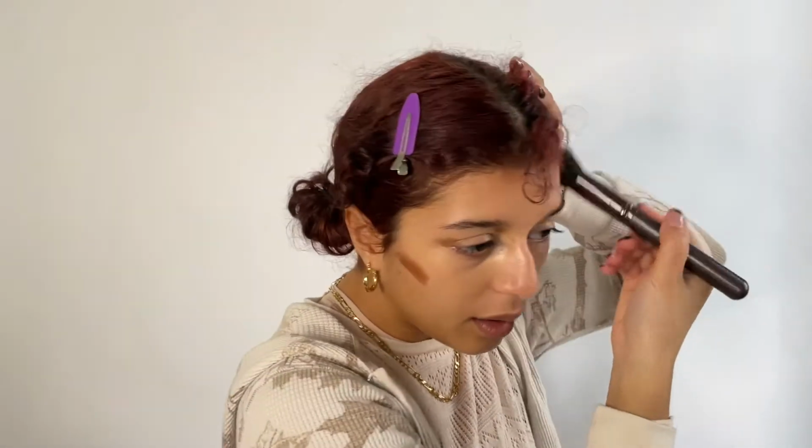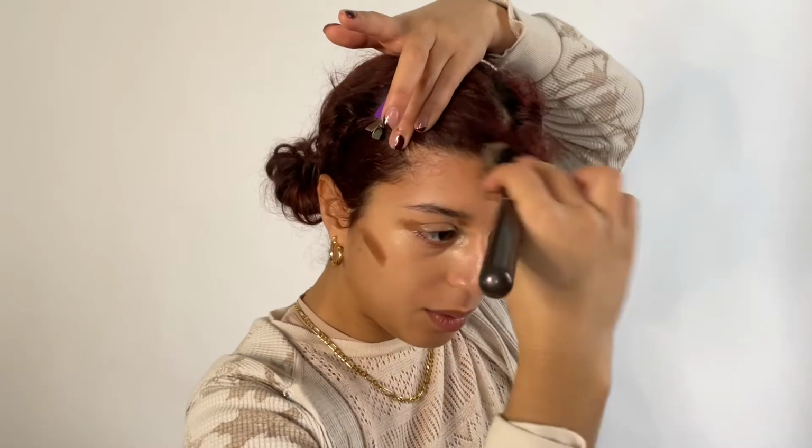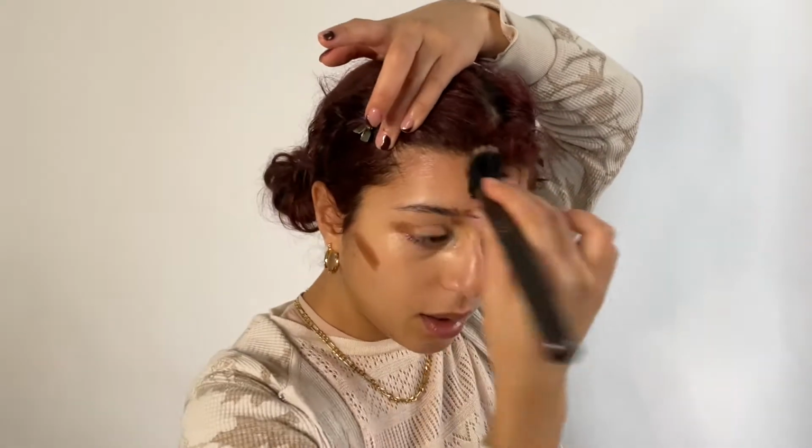Obviously the forehead. I don't like to apply too much on my forehead, especially because I have bangs. So it's kind of like, what is the point? I don't even know why I did it now, to be honest.